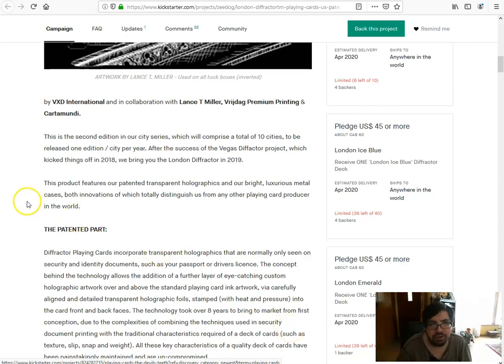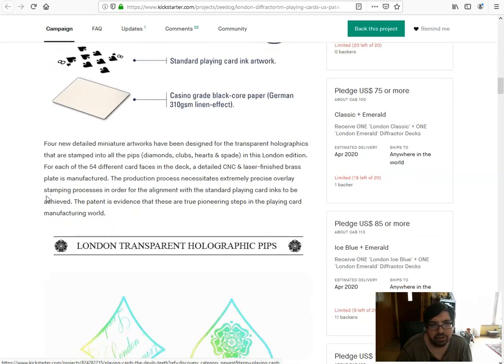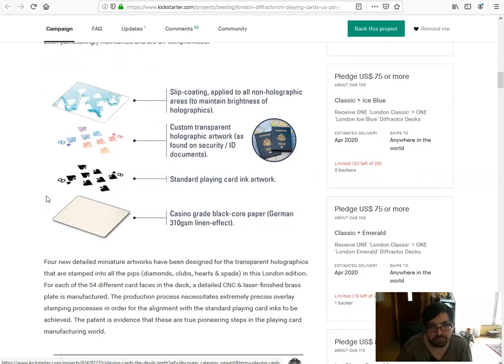And premium is Ridstad, premium printing, and Cardamundi. So the Cardamundi printed at least some of the decks. I don't know who the other company is or how you even pronounce it. There you see the information.